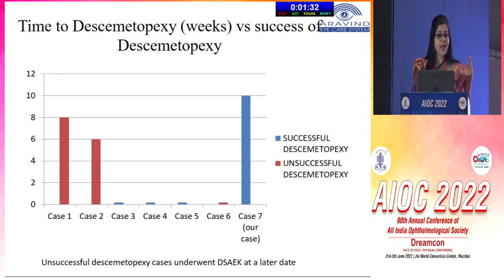Now, considering time to intervention versus success of descemetopexy, the first 2 cases, who presented 6 and 8 weeks after the DMD happened, had poor response and the descemetopexy failed. Cases 3, 4 and 5 that were intervened immediately succeeded. Case 6, despite immediate intervention, failed. Ours was the longest time to intervention, 10 weeks, but still our descemetopexy succeeded, most likely because of the venting incision that we created.